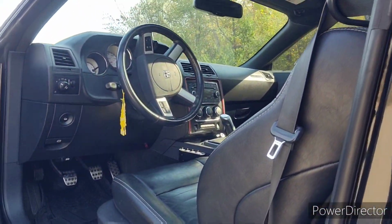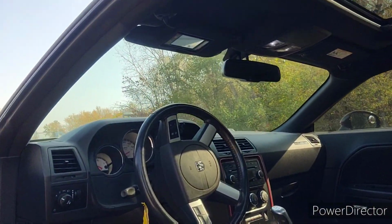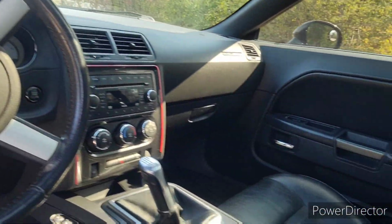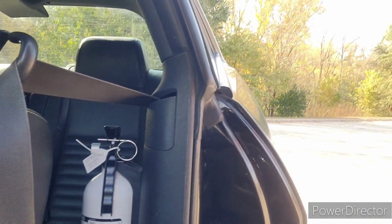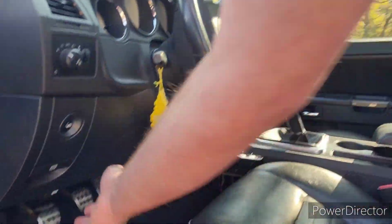The interior, this is a 09 again, so it's pretty basic. You just got your white gauges against the 6-speed. Stereo sounds pretty good. With the nitrous on here, I figured a fire extinguisher is probably a smart idea. So I mounted a fire extinguisher in here.